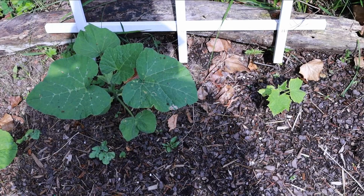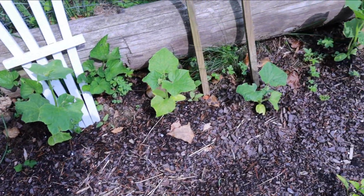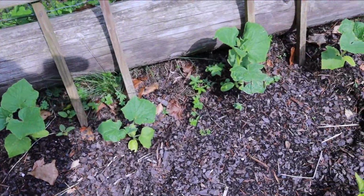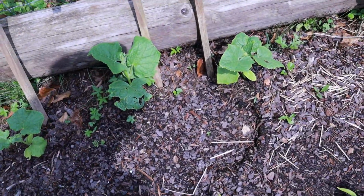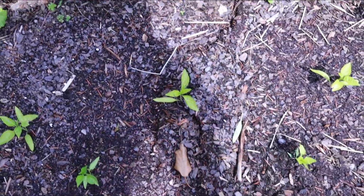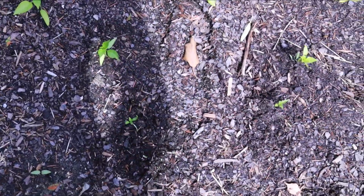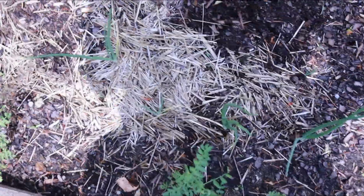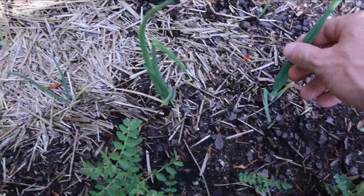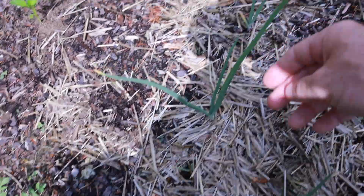But here, let's show you what's growing in these 2 rows here. We got some squash here and a little row of cucumbers, doing pretty good. Don't mind the weeds. These are hot peppers right here, intermixed with some regular bell peppers there. Got some of these, just yellow Spanish onions here. These really started growing quite a bit in the last few weeks.